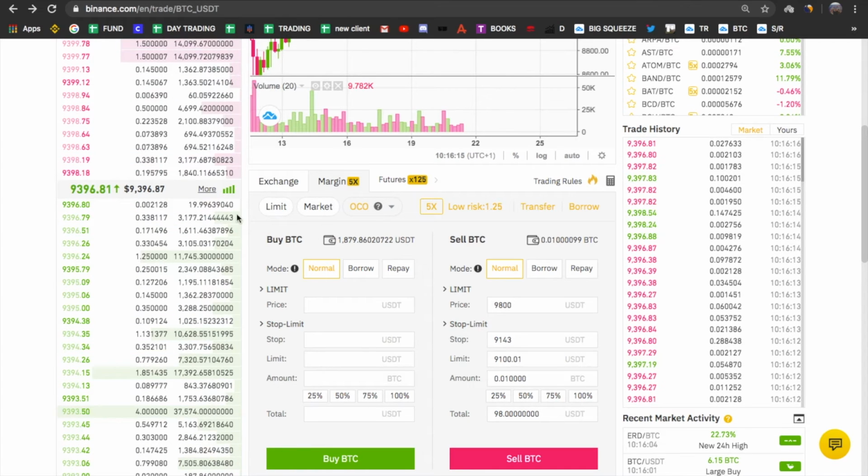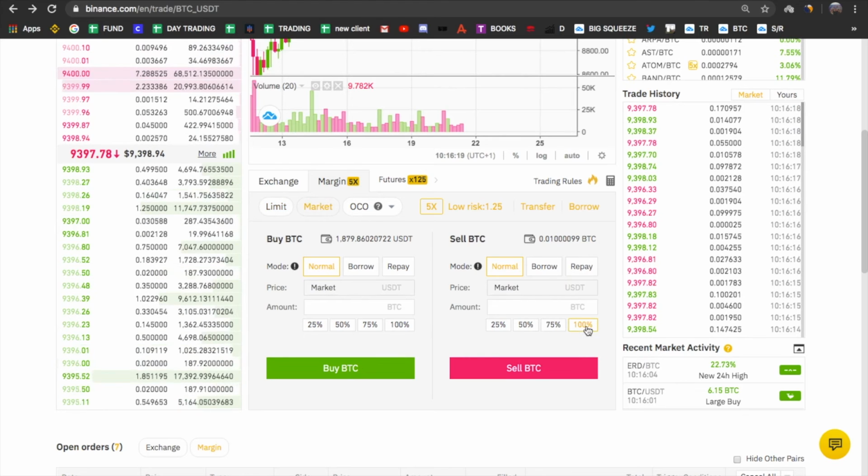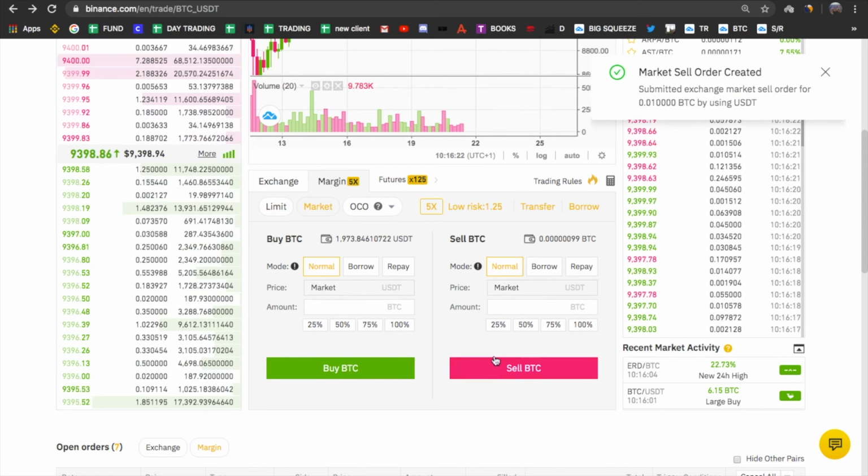Now what we are seeing is that the price went up. So let's just market sell the Bitcoin that we bought for the example and see what happened.